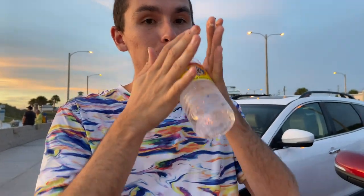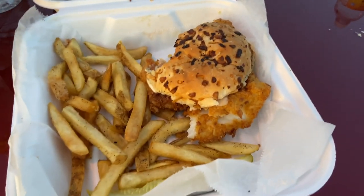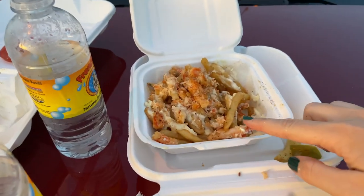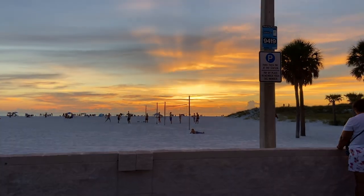Look at our fingers right now. Okay, we have wiped everything down. I got a fried grouper sandwich, crab fries, garlic crab fries, a grouper Cajun sandwich, and a killer sunset. Look at that.